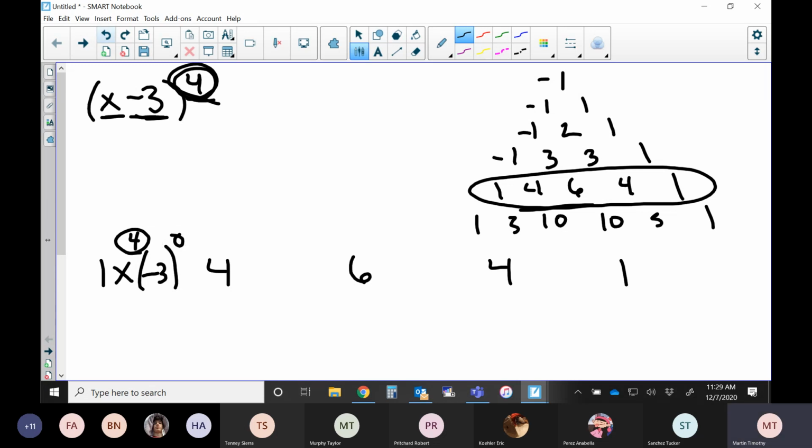Now watch what I do with my 4. Right behind it, I'm going to do x to the 3rd. Notice, 1 less than this one. So what do you think that means I'm going to do -3 to the power of? 1, because again, together, 3 plus 1 equals my 4 that I had up here. What do you think I'm going to do next behind the 6? It's going to be x to the second power. Perfect. And what behind it?